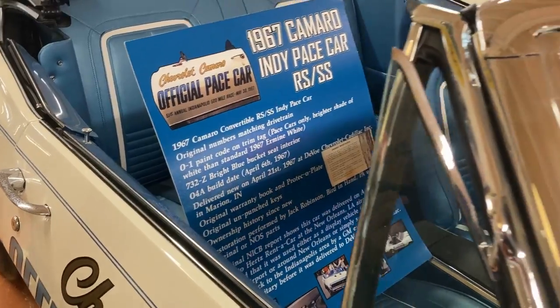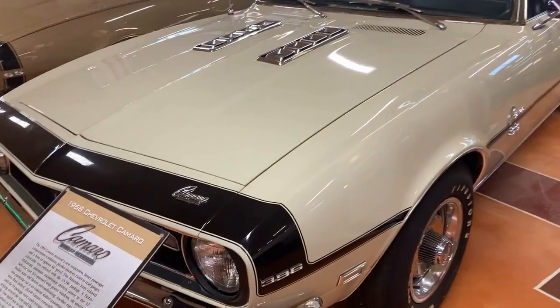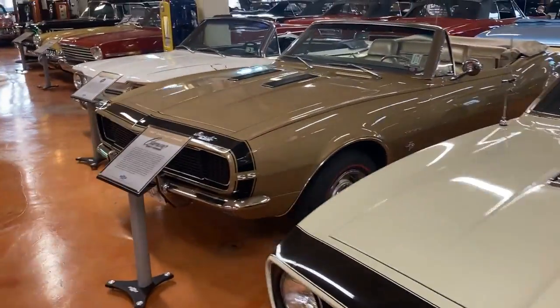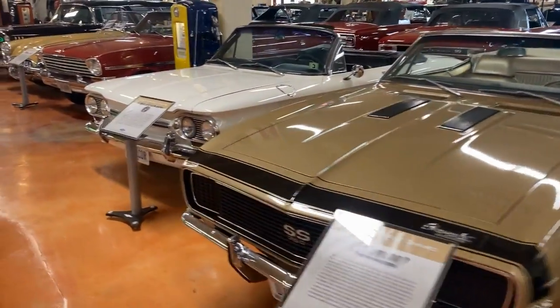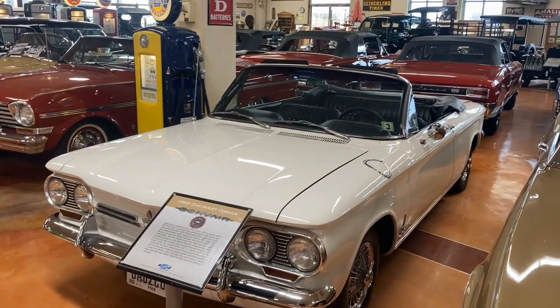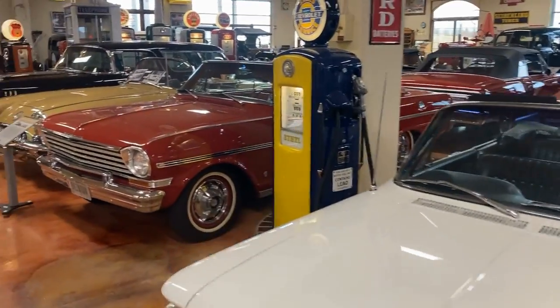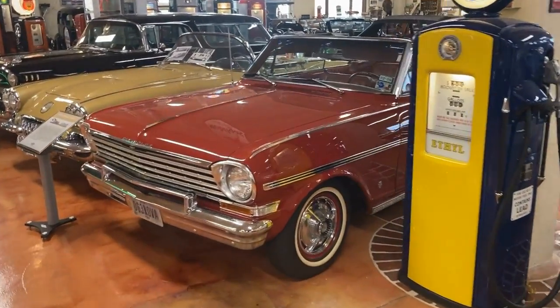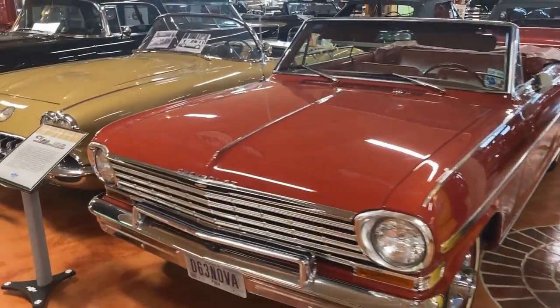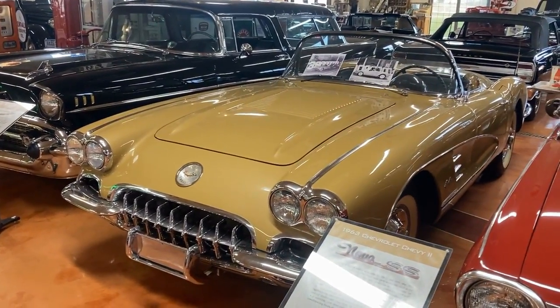All right, I don't have time to read all that. We'll keep moving. That's an interesting color on this car. Same with this one. Wow. Now there are some Corvairs kind of scattered throughout here. You'll see a Corvair Stinger, the Yenko Stinger, in the Yenko room, so be sure to stay for that. 63 Nova. Again, interesting color on that Corvette.